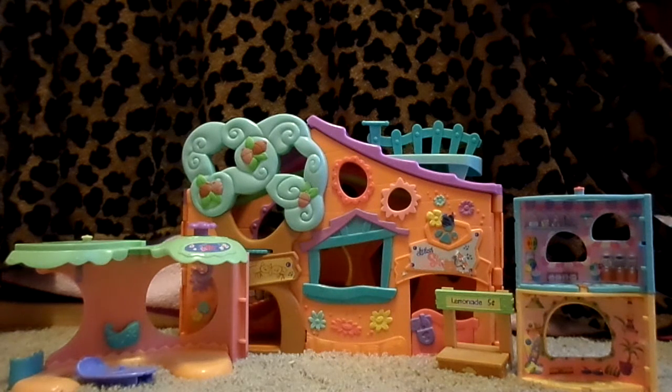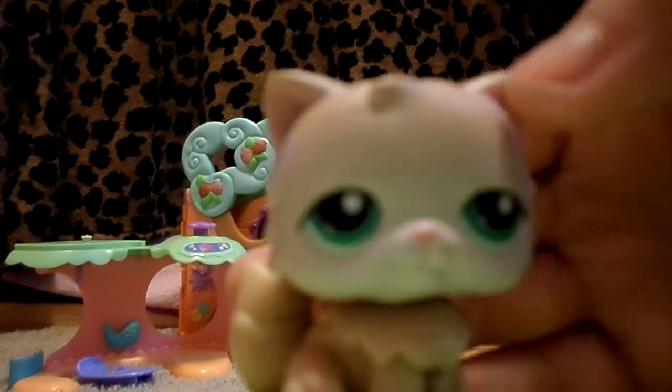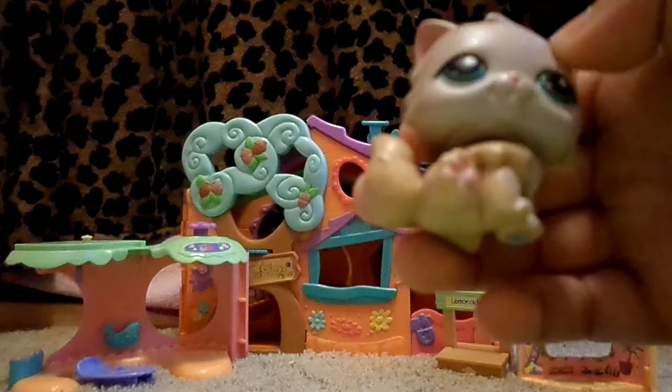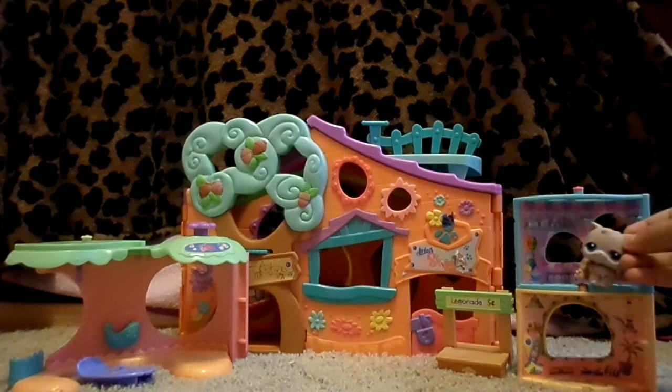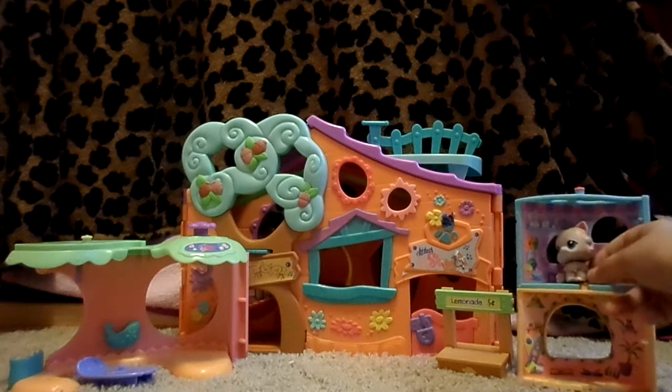So first up, I have my favorite LPS, a little fluffy Persian cat. And she is just adorable. I just like her a lot. Oh god, hopefully this doesn't fall.